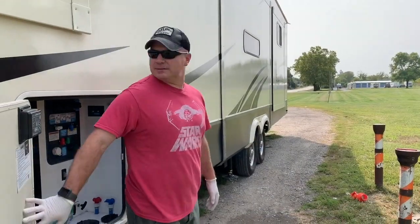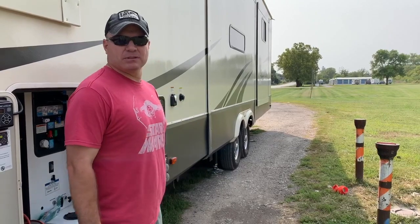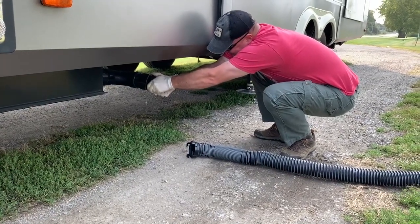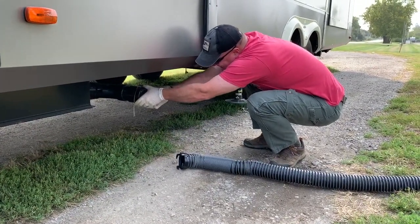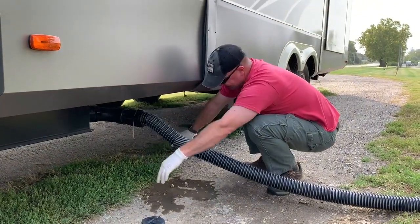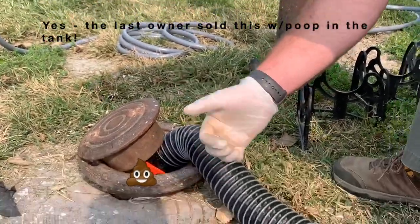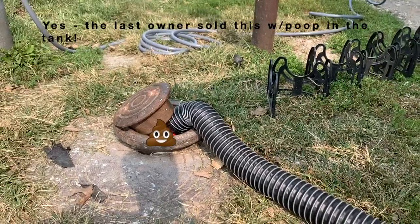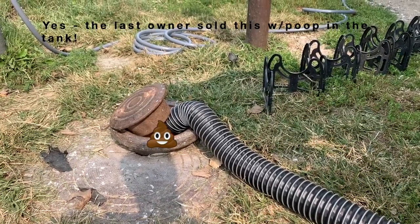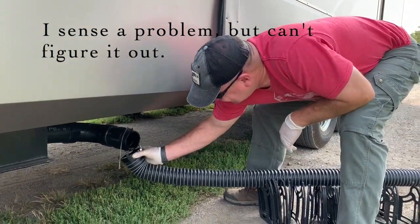All right, so we're here at the public dump in Atchison, Kansas. We found one, right? You don't got to pay, right off the side of the road. So let's get this thing empty. Wow, that is full of someone else's poop. Awesome. Poop signal down there. Like it's trickling.